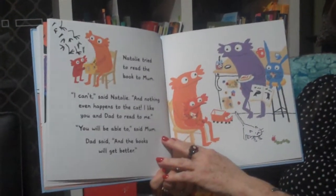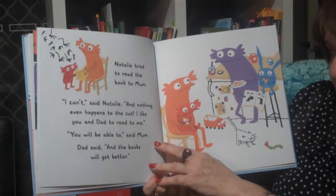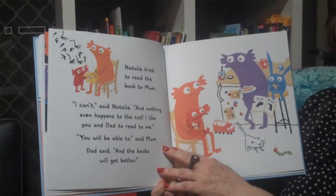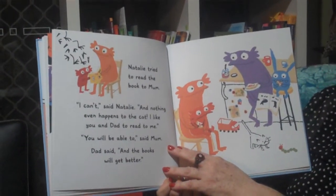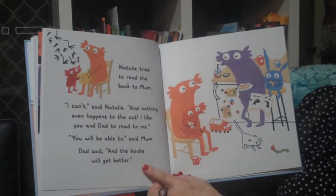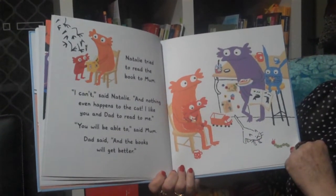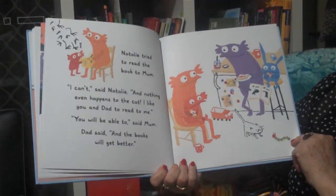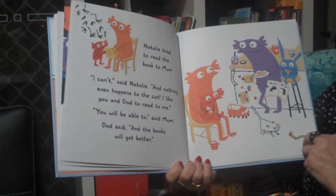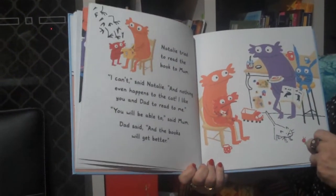Natalie tried to read the book to Mum. "I can't," said Natalie, "and nothing even happens to the cat. I like you and Dad to read to me." "You will be able to," said Mum. Dad said, "And the books will get better." Oh, that's Natalie's family. Looks like they're in the kitchen and Dad's made a sandwich. Alphonse is eating it. Oh, so's Natalie.